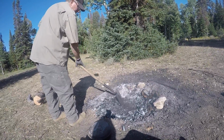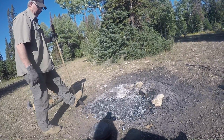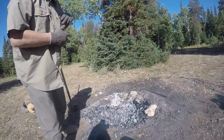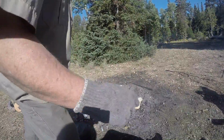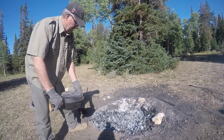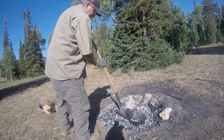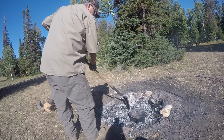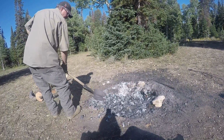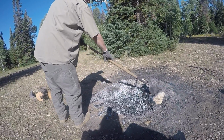Dig down in here a little bit. I'm going to have to be quick because that is awful hot. I better get the camera phone out of my pocket or I'll dump it in the coals and it'll be toast. Okay, this is really hot. So here we go. Woo! That's all I can do right there. Oh crud, I'm going to knock the lid off of it. Okay. So all these coals go up on top of here.